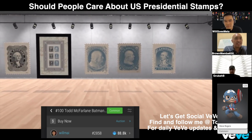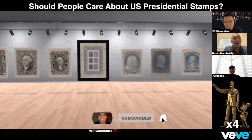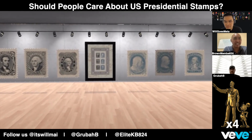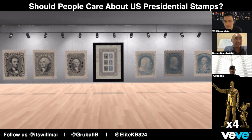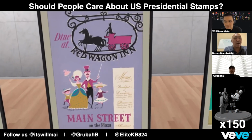As for right now, the stamps, they're a great entry point. It wouldn't hurt to add a few of the stamps just to have it as a collection. So yeah, I can see myself grabbing a few stamps, but not to go all out.